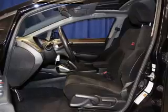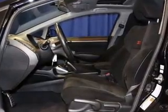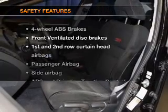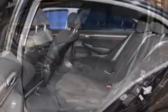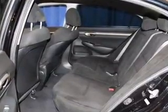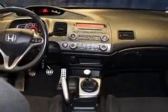Power door locks, power windows, cruise control, an AM/FM stereo with a CD player, power mirrors, an alarm system, power steering. And for your peace of mind, the following safety equipment is included: front ventilated disc brakes, curtain head airbags, passenger airbag, side airbag, traction control, stability control, daytime running lights.